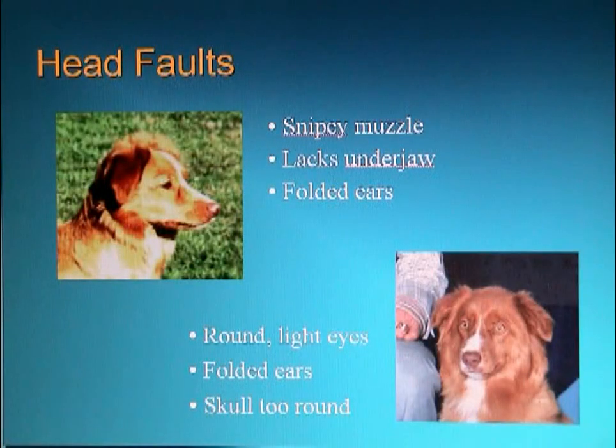Now at the bottom, there's a bitch again with an almost masculine head, but I chose this picture because for one thing her ears are faulty, but that's only one part of the dog. The eyes are definitely round, and the whole skull is rounded at the top. These are all faults.